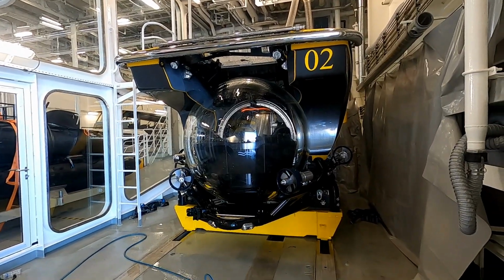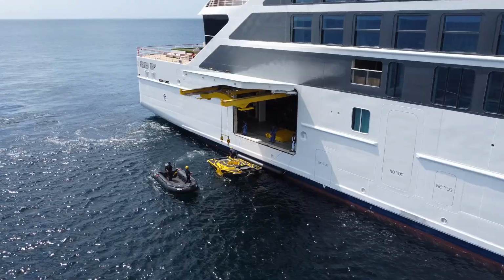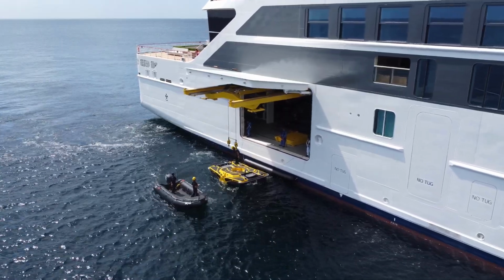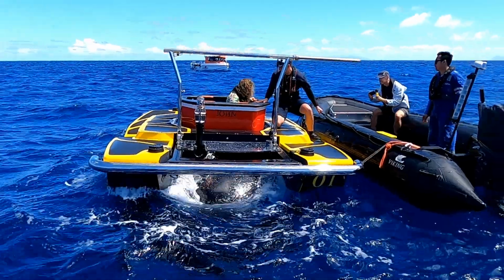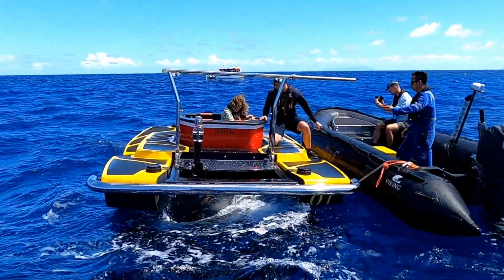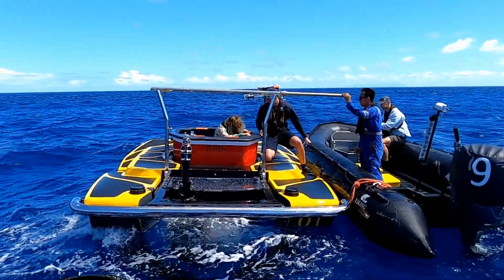Plus, I'll show you how the subs get to the water from their storage location within the ship, and how they're brought back on board again at the end of an expedition. I've had a lot of fun on cruise ships over the years, but what you're going to see me do in this video, I will never forget.